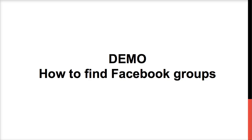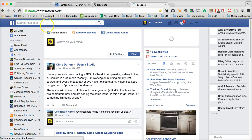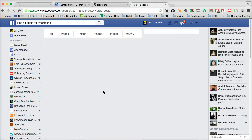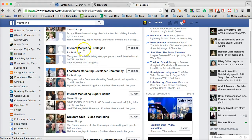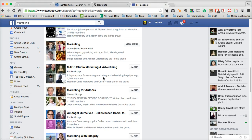And let me show you quickly how you can use Facebook to find relevant groups. So let's go to facebook.com. And you can use the graph search on the top. And let's say we want to find some groups relevant to marketing. So type that word in there and then click on Find All Posts for Marketing. And then in the drop down here, More, select Groups. And here are a number of groups that are relevant to marketing or marketing bloggers. You can go through these groups and join at least 5 of them and make sure you build reputation and engagement in them before posting your content.